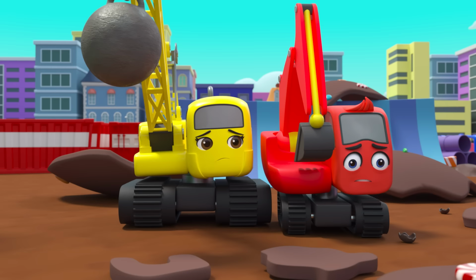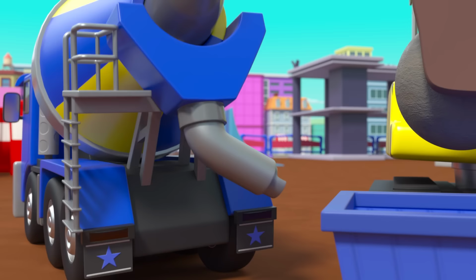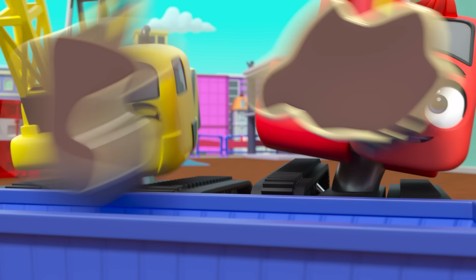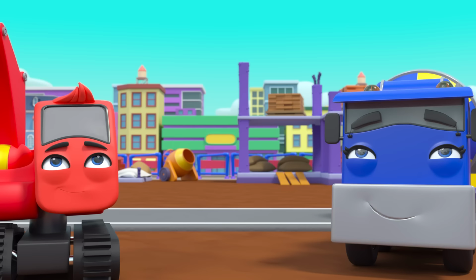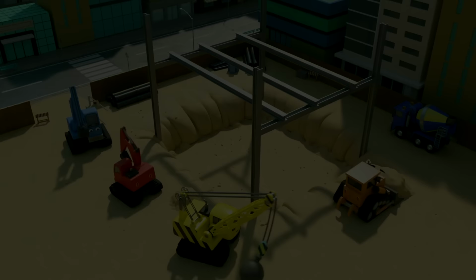CJ has an idea. They're mixing up some chocolate glue to put it back together. What a great idea! There, good as new. And Buster still got to have some chocolate. What an adventure! It's the construction crew, hard at work building the foundations for a brand new building.